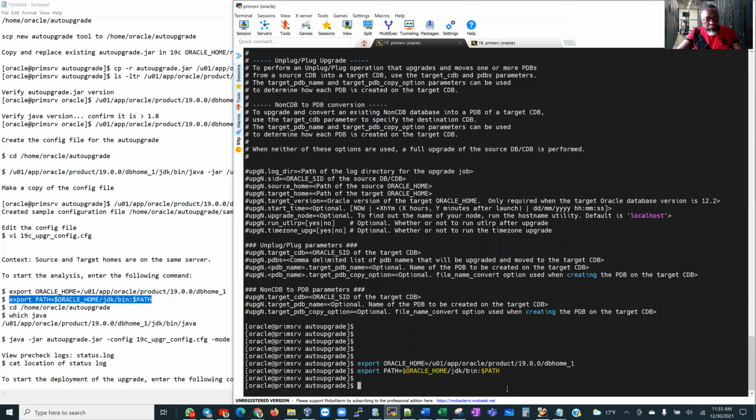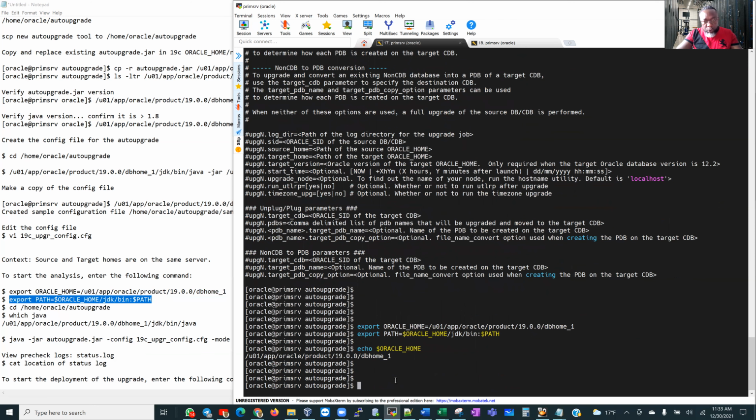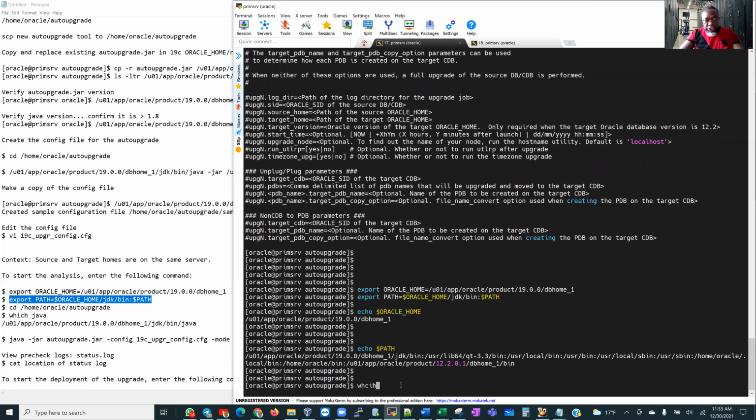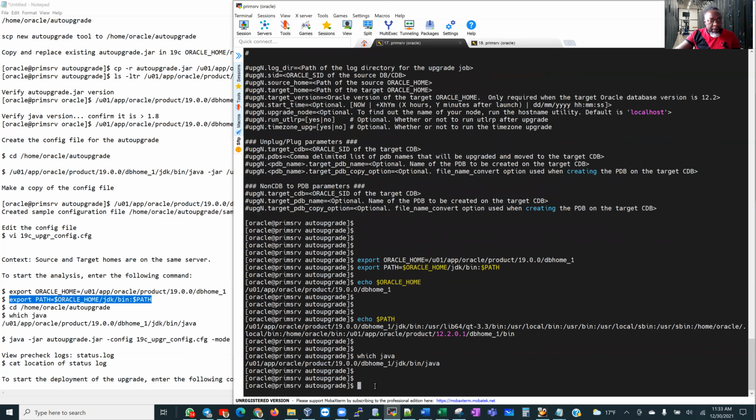So I would export that. Just to confirm, as always, I would echo the value of Oracle home to make sure that it's 19. And I would echo the path variable as well, just to make sure that within this path variable I have my JDK bin here. And to confirm, I would say which Java am I running? If I use Java, it's going to run Java from the 19C home, which is exactly what I want.